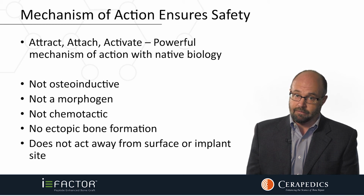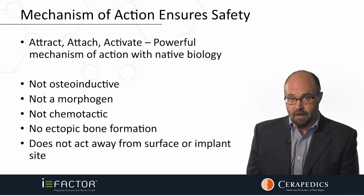It doesn't act away from the site. It will only act on the surface of the material and only in the site where it's implanted, and therefore it eliminates even the potential for many of the side effects and complications associated with certain other technologies.